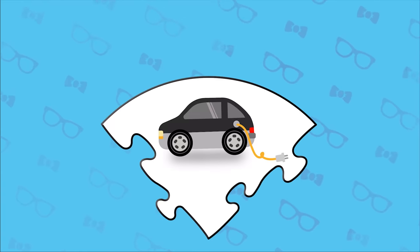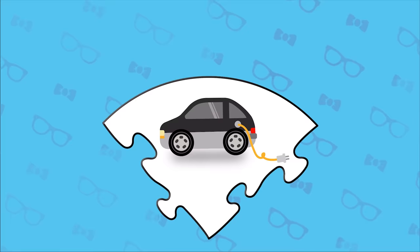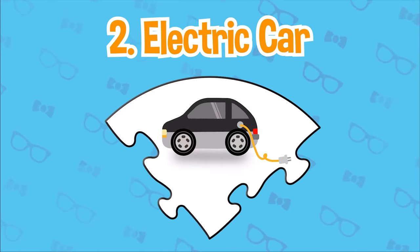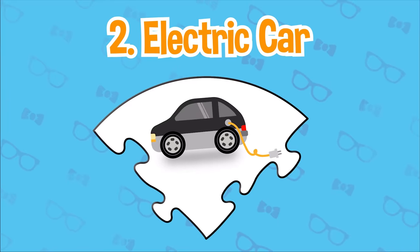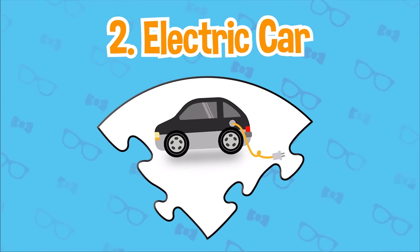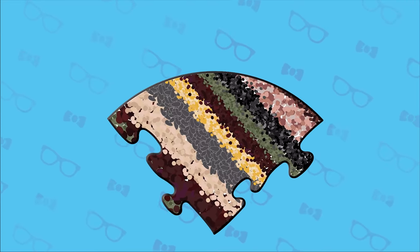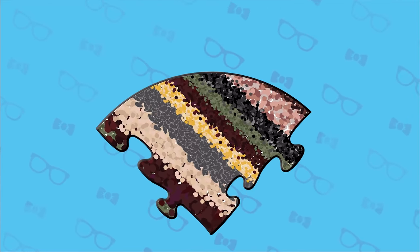Puzzle piece number two took us to Oh Sparky and taught us about electric cars. Remember, they use electricity instead of gas, and that's good for the environment because they don't create as much pollution. Plus, he was such a cute little car. Beep, beep. Puzzle piece number three was all those little tiny seeds.